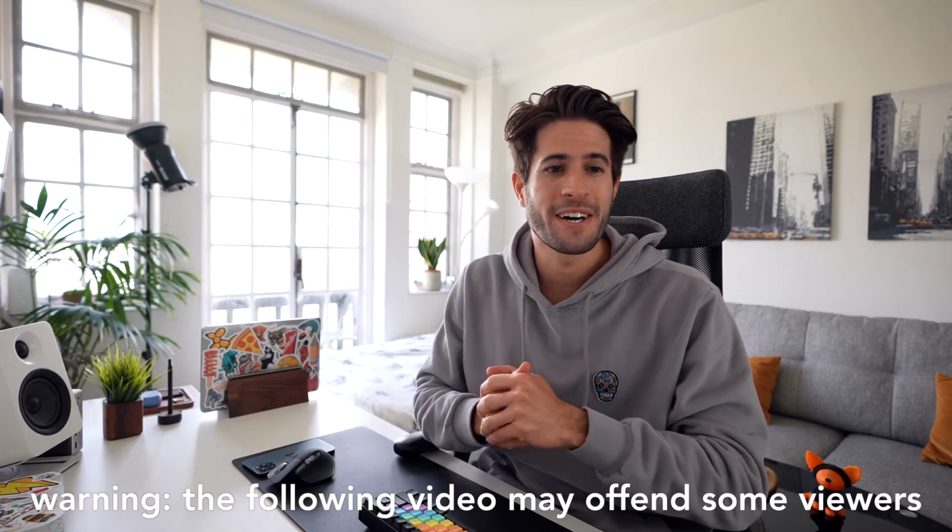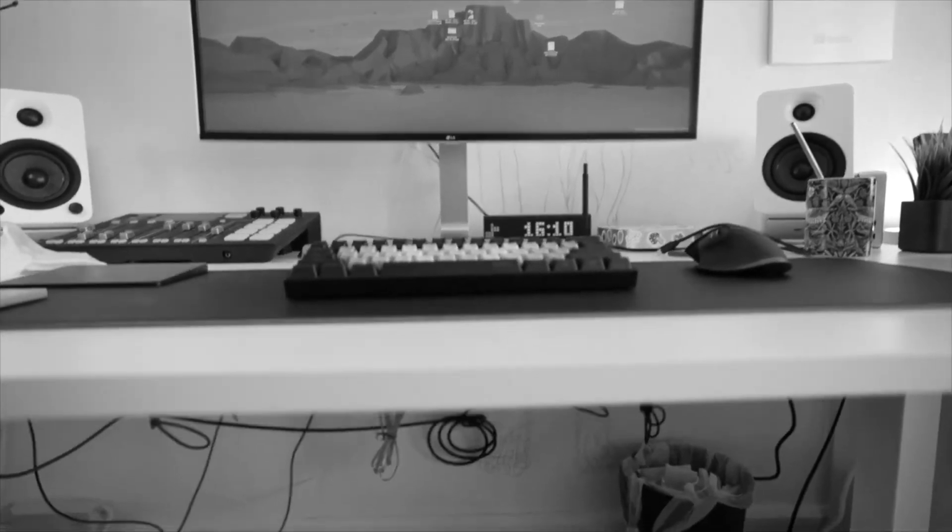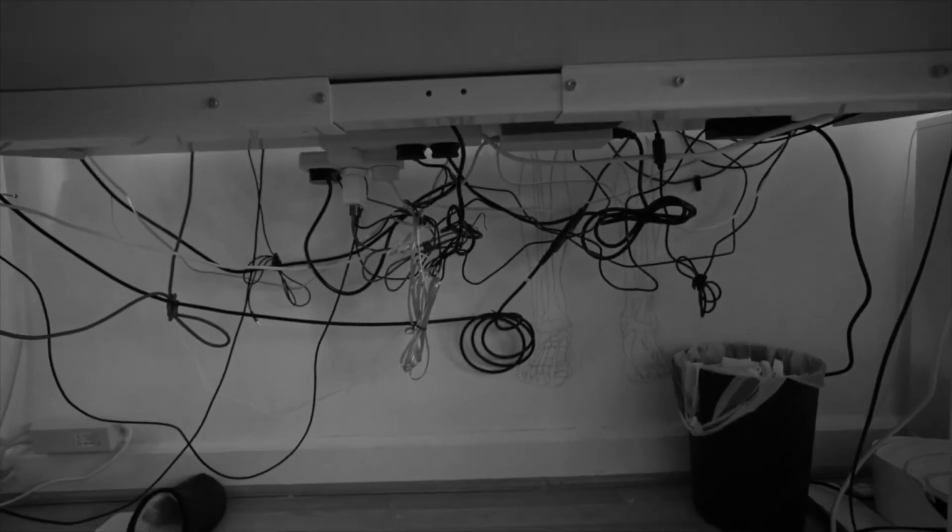So let's move on to talking about what's underneath the desk. If you guys have been following this channel for any period of time now, you'll know that my cable management on the previous desk was just abysmal. It was an absolute mess. And so I promised myself that when I got this new desk and I set all this up, I was gonna have perfect cable management. And in my humble opinion, perfect cable management I do have, for the most part.